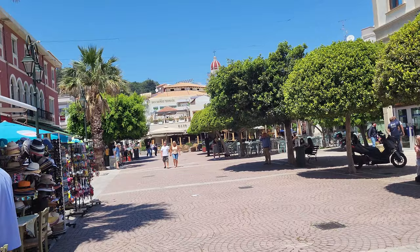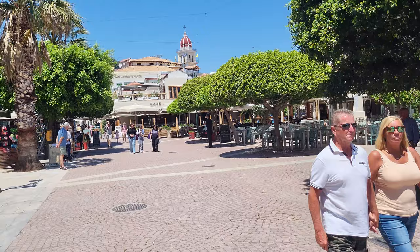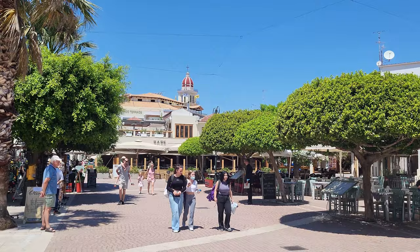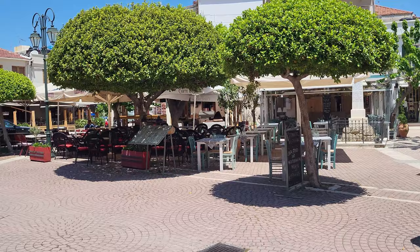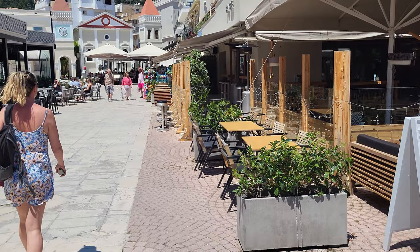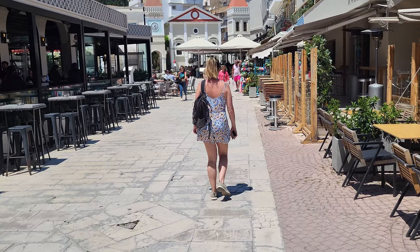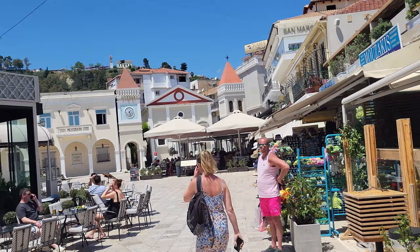So this is actually the main little part of the town, I think, in terms of cafes and bars and restaurants. Shops, nice church there. These little streets off. Seem to get a bit more hassle here from people trying to get you into their places. Not that it's too bad. Like some quite trendy places, bars and restaurants, quite cosmopolitan if you like.